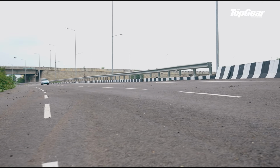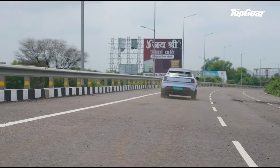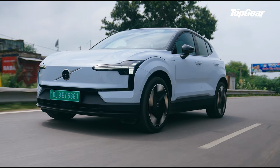But give it a set of corners and the EX30 reveals its real poise. You can feel the low center of gravity doing its job, but it's not a hot hatch per se because you can hear the tires protest if you push it too hard. There's genuine balance here, especially because it's a rear-wheel drive car.